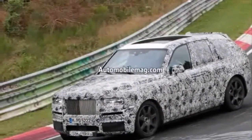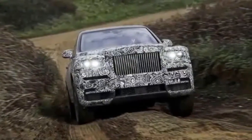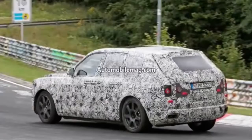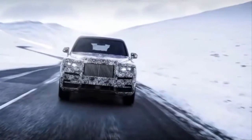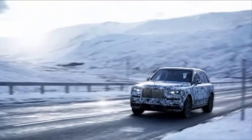The Cullinan will use the same aluminum-intensive platform that underpins the new Phantom. Eventually, all Rolls-Royce cars will sit on this new architecture. The Cullinan is also likely to borrow the 6.6-litre twin-turbo V12 from the Phantom, although output could vary from the sedan's 563 HP and 664 lb-ft of torque.